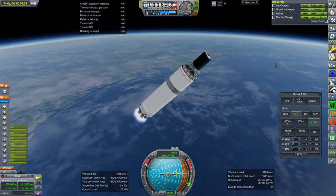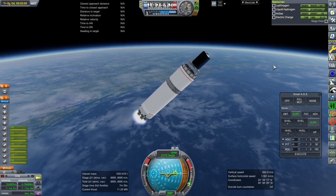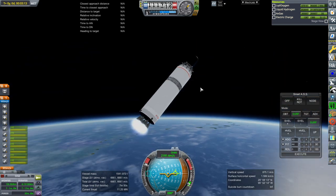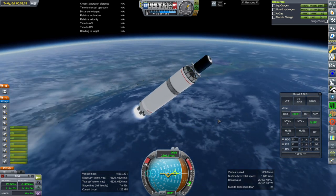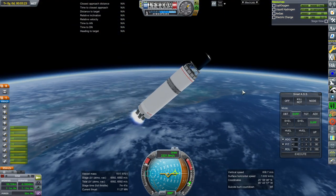Overall arrangement is sort of like a Saturn 1B style thing. Well, I guess a Saturn 1, considering we have so many engines. One extra, actually. But burn time-wise, it's more like the Saturn 1B. About 2.5 minutes on the first stage and 8 minutes on the second stage.